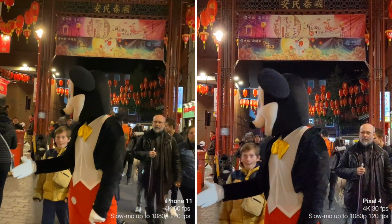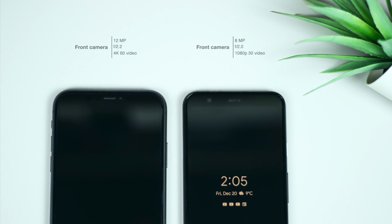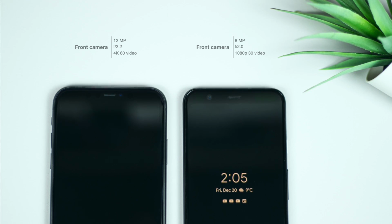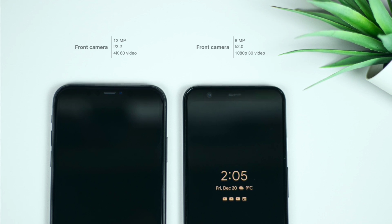The Pixel's front camera pales in comparison to the iPhone's, which has a higher resolution lens and much better video recording capabilities. The iPhone is actually the only phone on the market able to record in 4K 60 on the front camera, which is leaps and bounds ahead of the Pixel 4, which only has 1080p 30 recording.